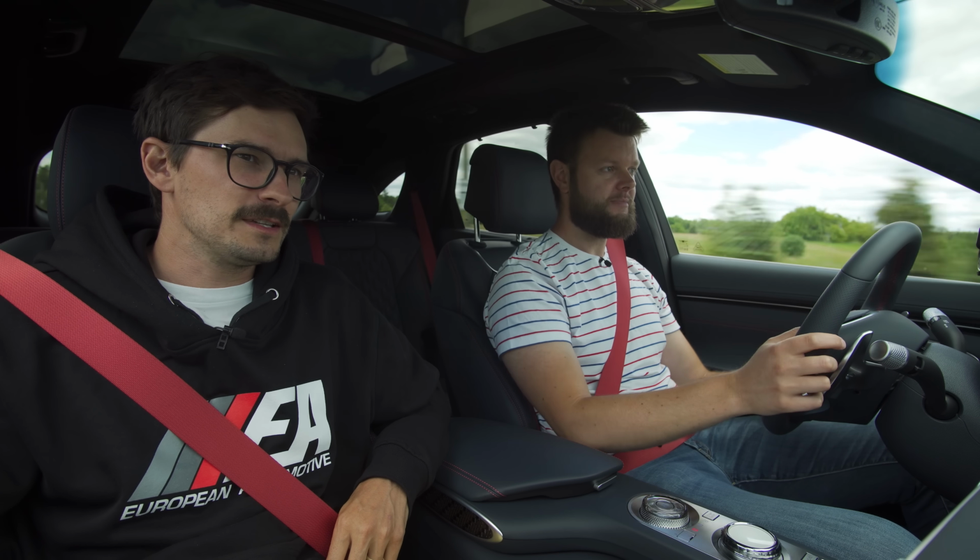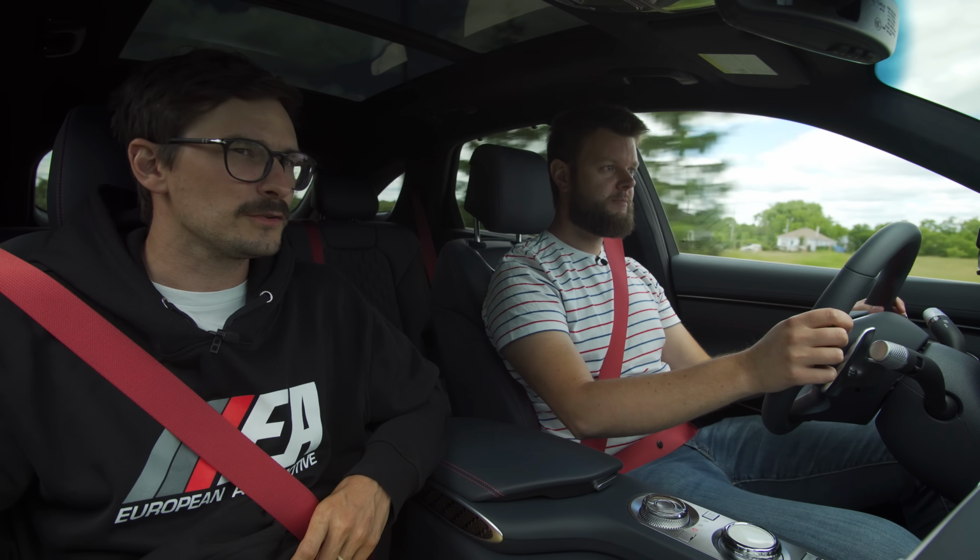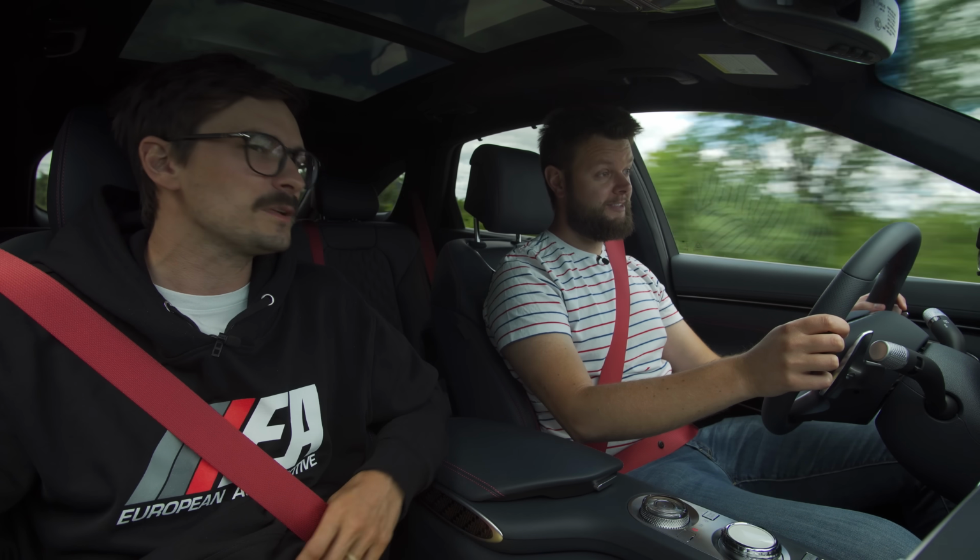But I feel like with this SUV, they gave you the power just because they could, and they're like, we're not going to concentrate on the handling. It's like, we're going to give you a little bit more straight line. Just don't send it too hard. We got the G70 for that.